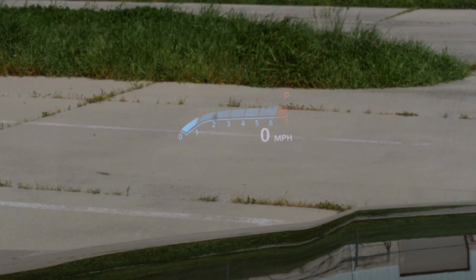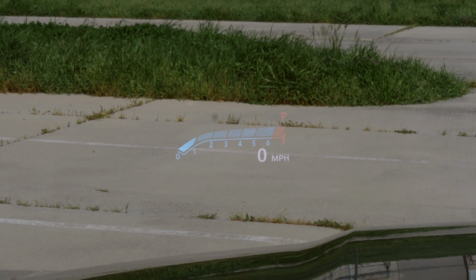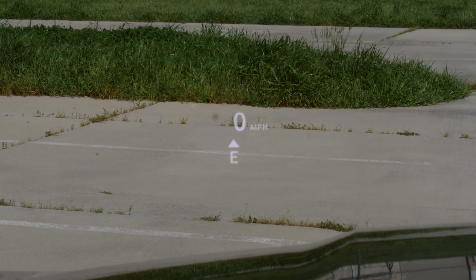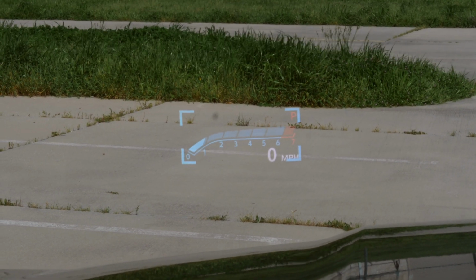Right in front of us, we also have the optional head-up display. There's a lot of information you can change up. It's not super in-depth, but it's nice that you can still see some various information, or you can move it, or you can even just get rid of it.